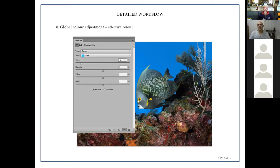Next step, I open up selective color. What I've done here is I click on the color cyan and I removed nearly all of the cyan. That way I improved the blues in the picture, made them much deeper. But it's not a huge improvement. Actually, I can skip this stage, to be honest.